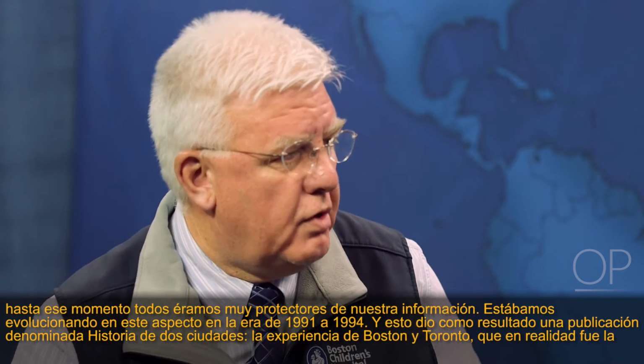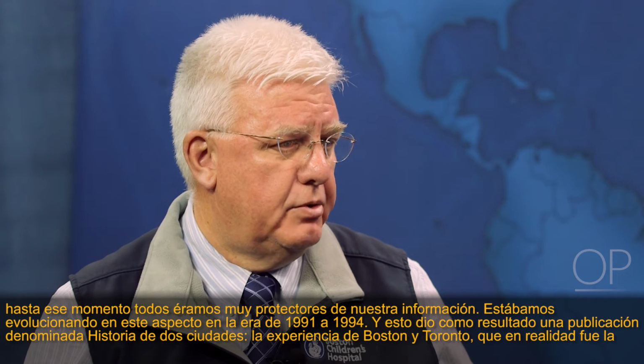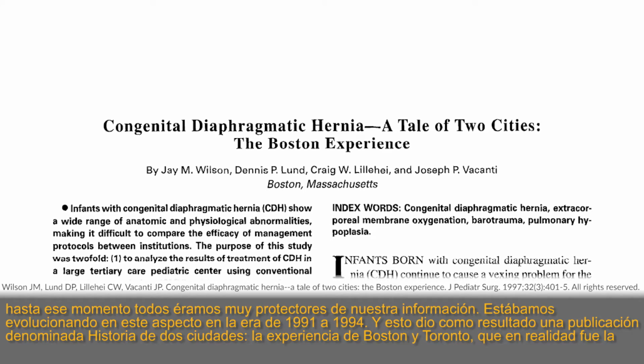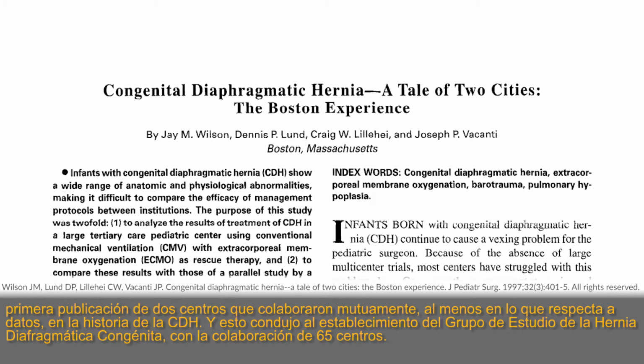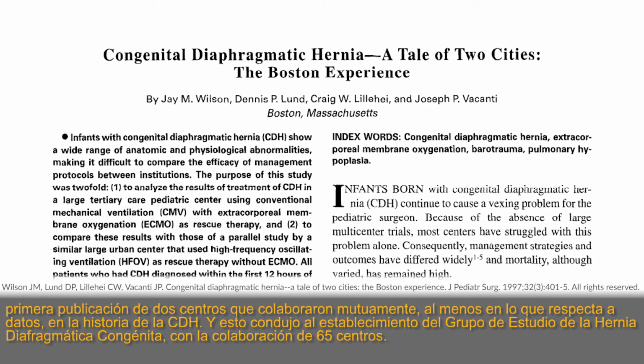And so this was evolving in that 91 to 94 era. And that resulted in a publication called A Tale of Two Cities: the Boston and Toronto experience, which was actually the first publication of two centers collaborating, at least with data, in the history of CDH.